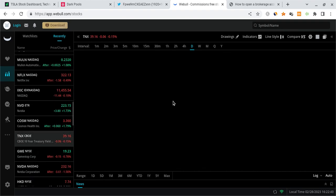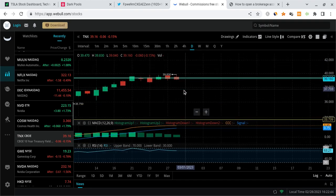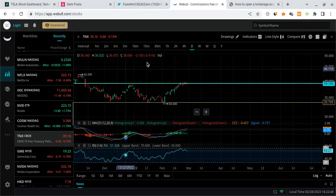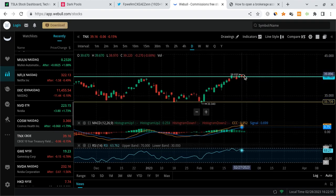The last thing I'm going to talk about before ending this video is going to be the 10-year treasury yield. This thing is pretty flat, didn't really do too much, but you could see it wants to break above 39 and wants to get all the way up to 40, start filling those gaps. We do have some strong resistance around the 39. And that's part of why the market's also chopping around. This is also chopping a bit.